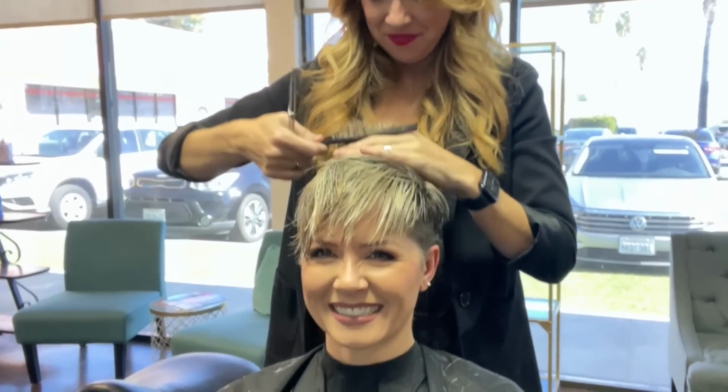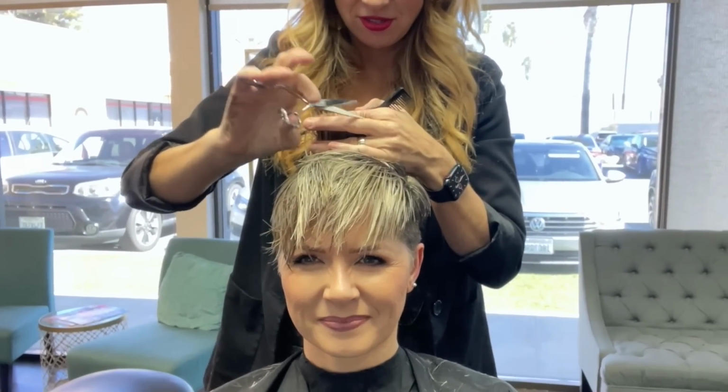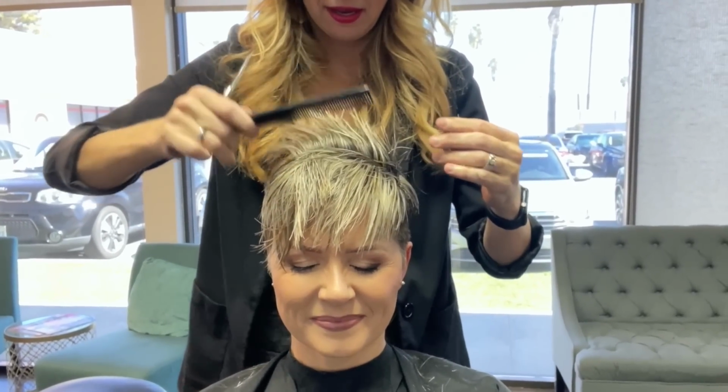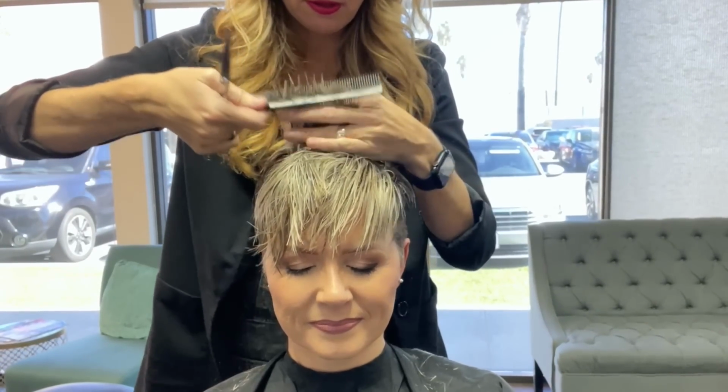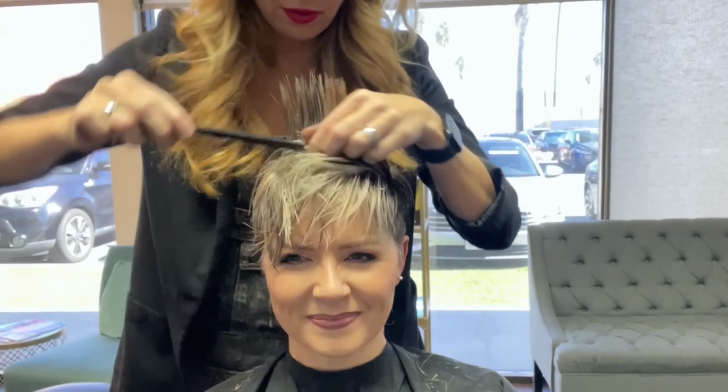She does. Then we pull that back for the hairdressers, and again blend that. And same thing though, we go through and point cut deep here. It keeps it light with her being so heavy.